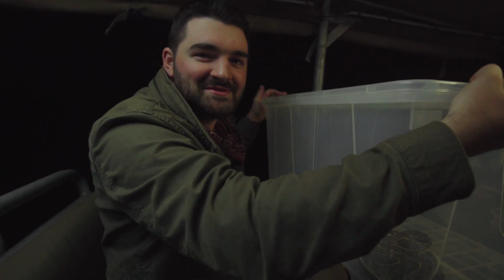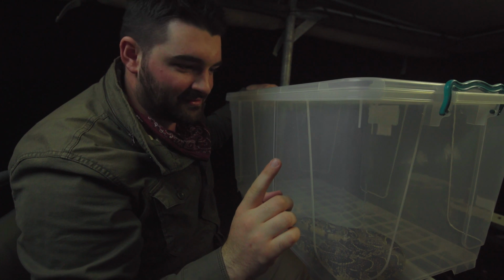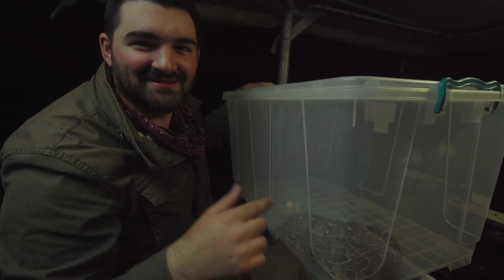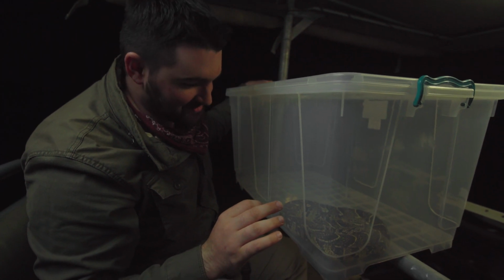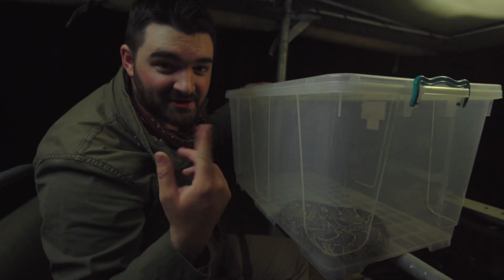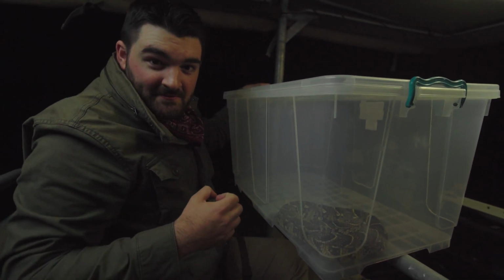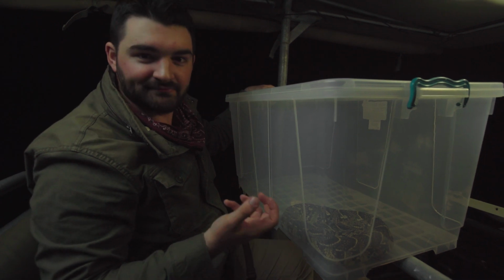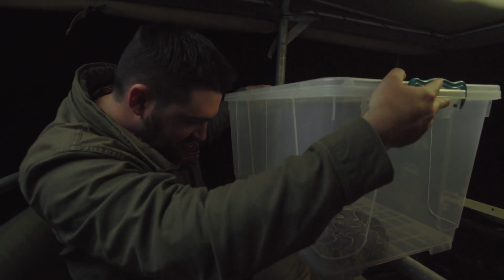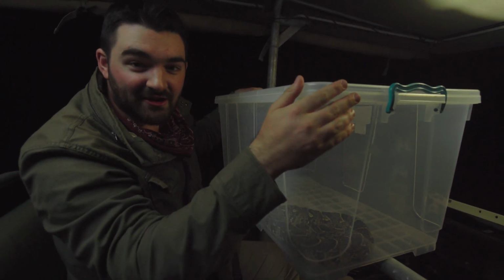I feel like a kid on Christmas, my big box. You can hear it. It's got a nice echo effect, acoustics in there. That's why they're called puff adders. Because when they feel threatened, they're not rattlesnakes. They don't have a rattle to shake. They just make a loud noise. They puff up their already not insubstantial body, and try and look as big and sound as scary as possible.